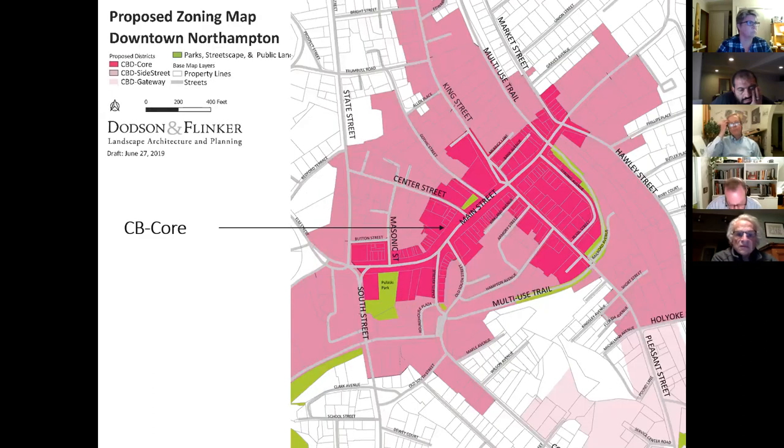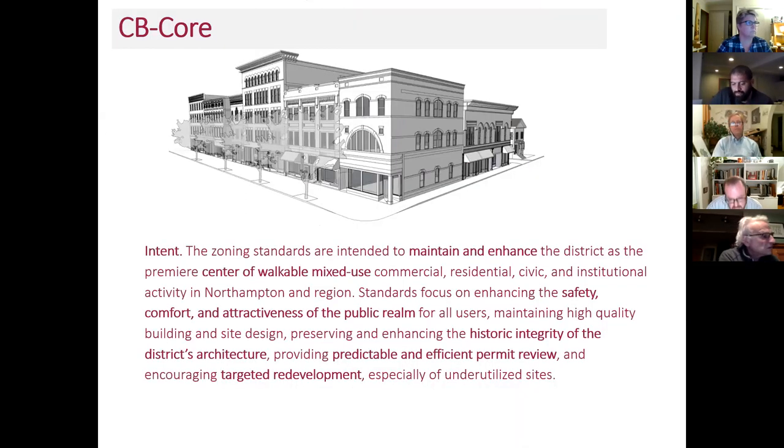So what is a central business core district? The idea here is that we're going to maintain and enhance the district as the premier center for walkable mixed-use commercial in Northampton and in the region. So we're going to build on its strengths. And the way to do that is to really focus on pedestrian safety, comfort, and attractiveness, the public realm, the word I keep using. We're going to maintain the historic integrity of the architecture, which is a draw for the area, and provide predictable and efficient permit review.